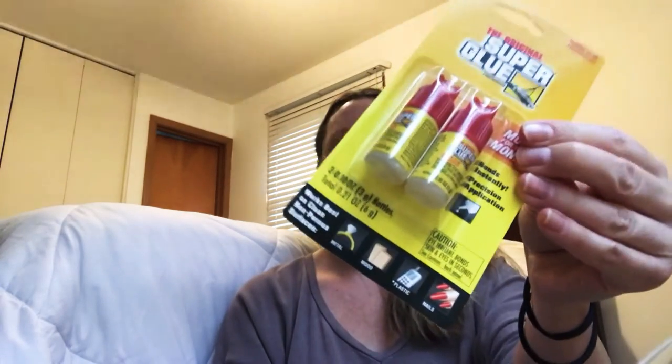The super glue says it works best for clean, non-porous surfaces. So you can use it on metal, wood, plastic, and for your nails. So the Dollar Tree has nail glue, but I suggest getting super glue if you want your press-on nails to last a little bit longer. So I did get that.